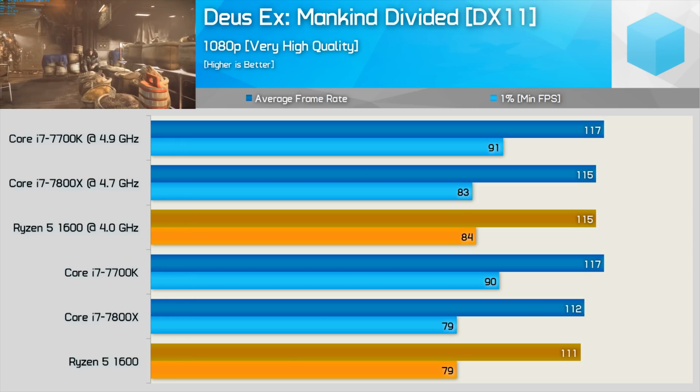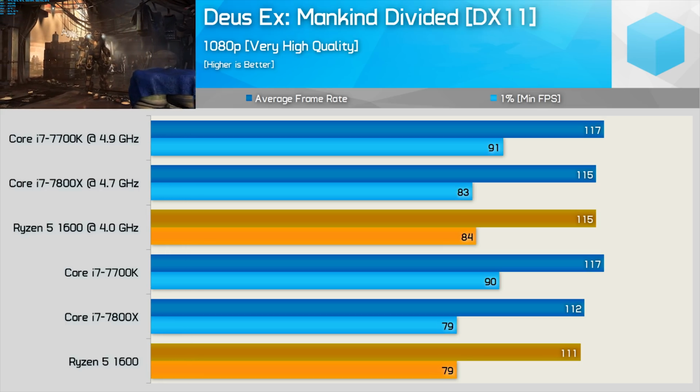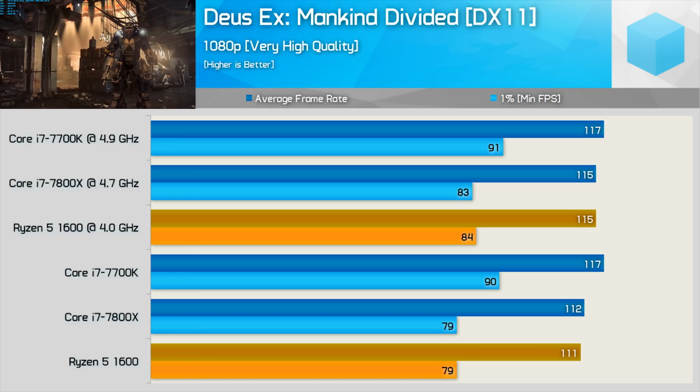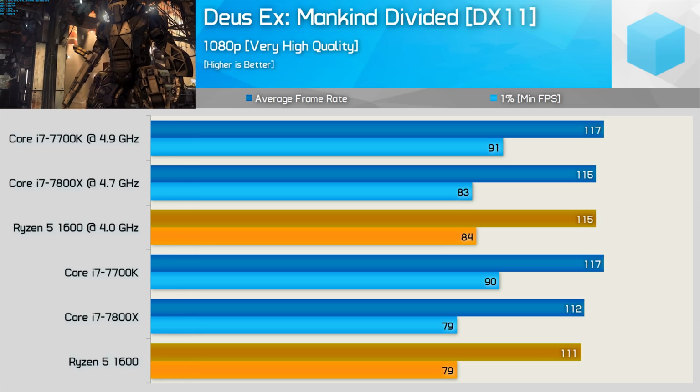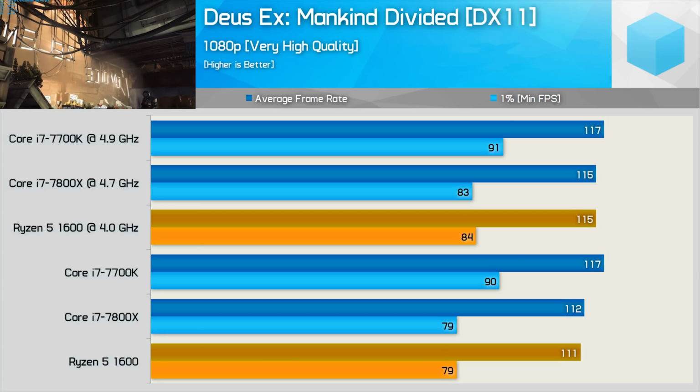Moving on, to show what I mean about Ryzen doing poorly with a GeForce graphics card using DirectX 12, here is Deus Ex. I retested using DX11, and as you can see, a radically different picture: the R5 1600 is now able to match the 7800X in this title.